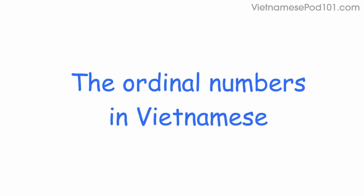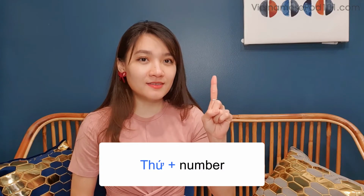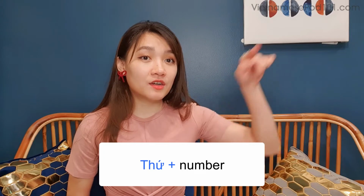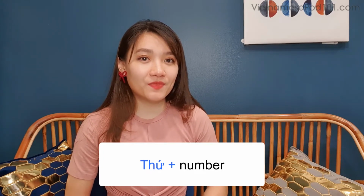If you know how to count numbers in Vietnamese already, then today is gonna be a very easy topic for you because we talk about the ordinal numbers. Why? Because you only need to remember one word. That's it. And I'll show you what it is. The magic word, the key word, the only word that you need to remember when we learn this topic today is thứ, thứ, dấu sắc, okay? Thứ.